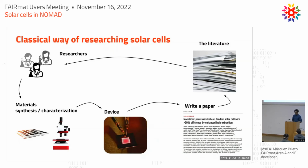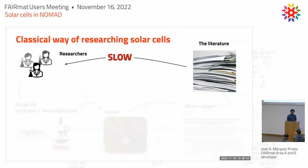And the problem is that all of these arrows are highly inefficient. It's slow, and this doesn't allow us to accelerate the process. I'm going to try to navigate through these arrows and see what we can do with data management to try to improve. So first of all, the literature part.